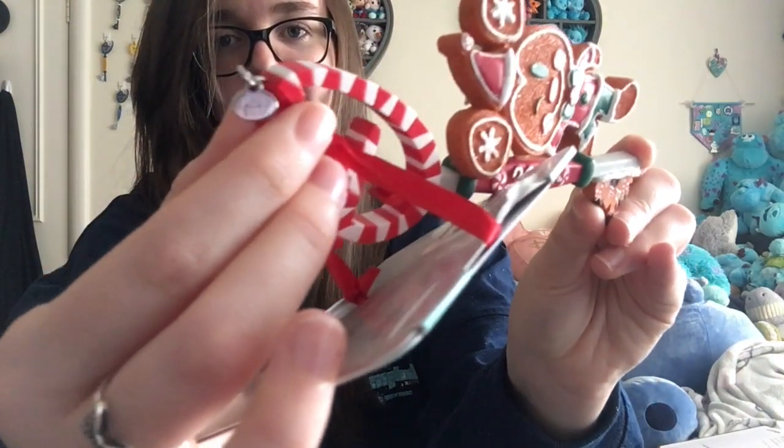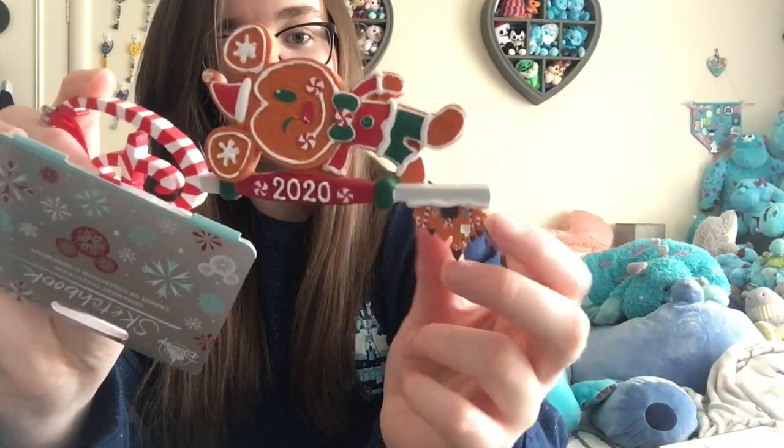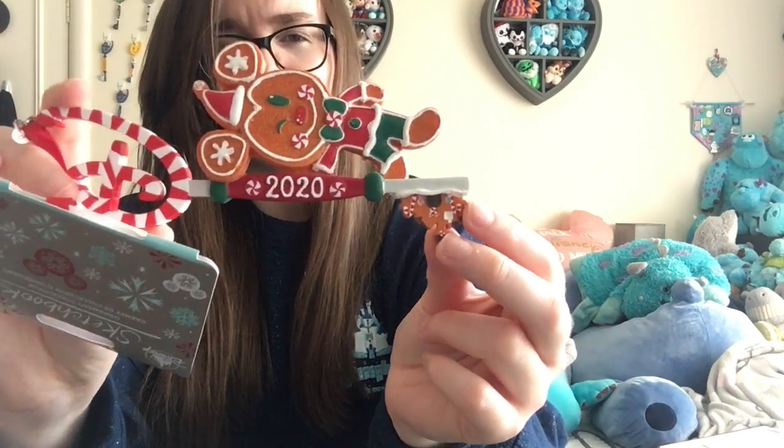But it has a little 2020 up here. The D is red and white like candy cane. In the middle it says 2020 with little peppermint candies around it. I don't personally like the idea of remembering 2020. It was a horrible year for pretty much everybody. Nothing good has come out of this year, but I wanted this key, so maybe in years to come I'll laugh about 2020, but right now nobody's laughing.